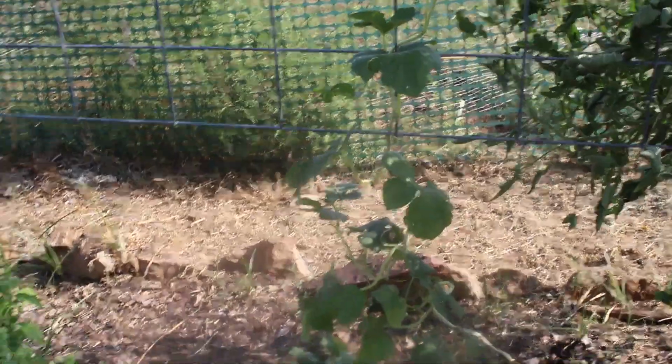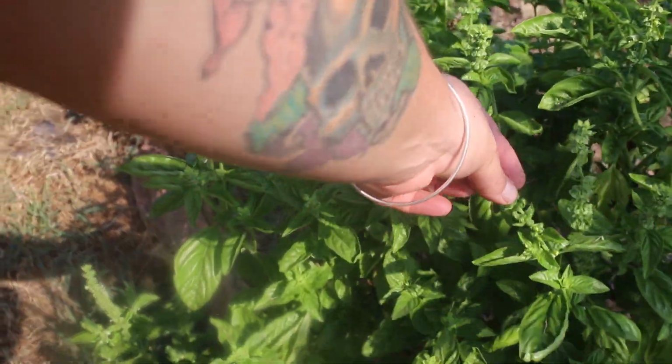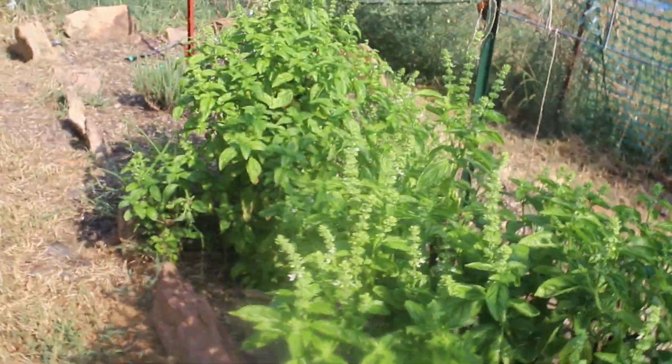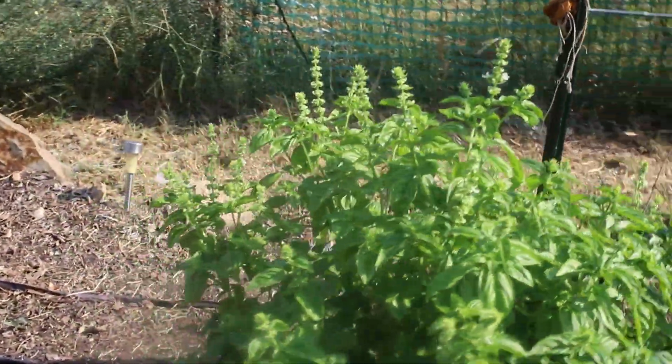I got some things hanging on over here. My basil, it's so hot, even though I've trimmed my basil recently, when it comes back, it's just going to seed. It's just warm here. You can see this one on this side's looking okay, but it's kind of going to seed over here.